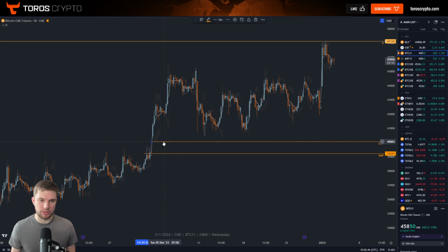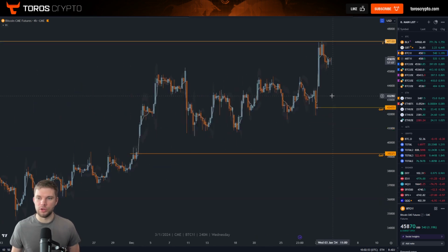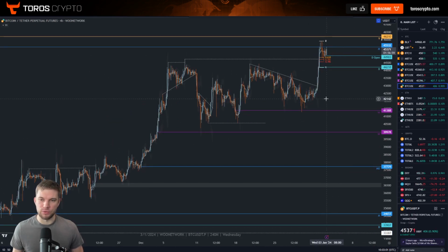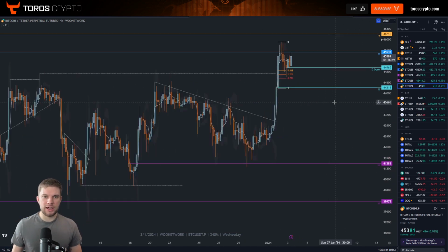So I probably need to put another little gap on here just so we know what levels we are looking at. So that is 42K and 39K. They basically relate to, I mean, it's about 42K on this one, but this gap over here is slightly lower on spot and perps. So that is kind of what we're looking at.